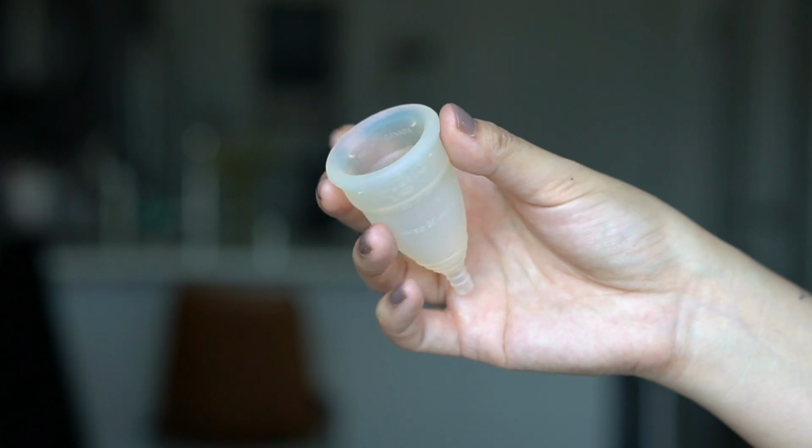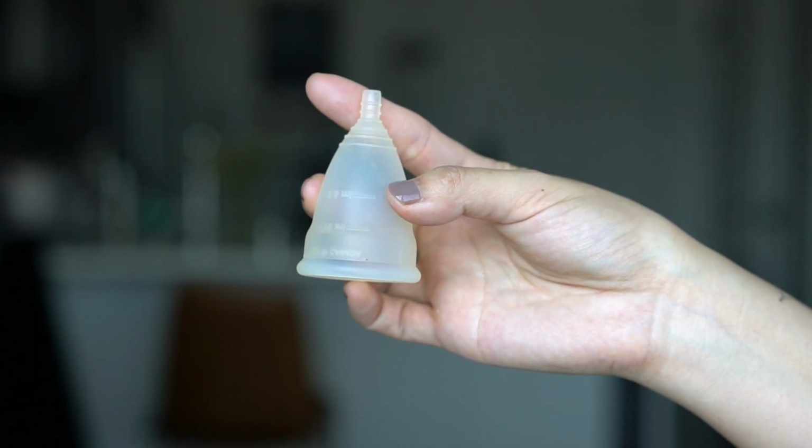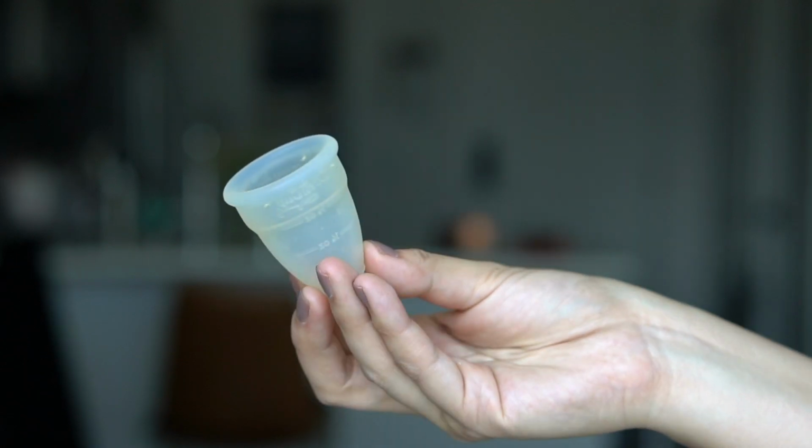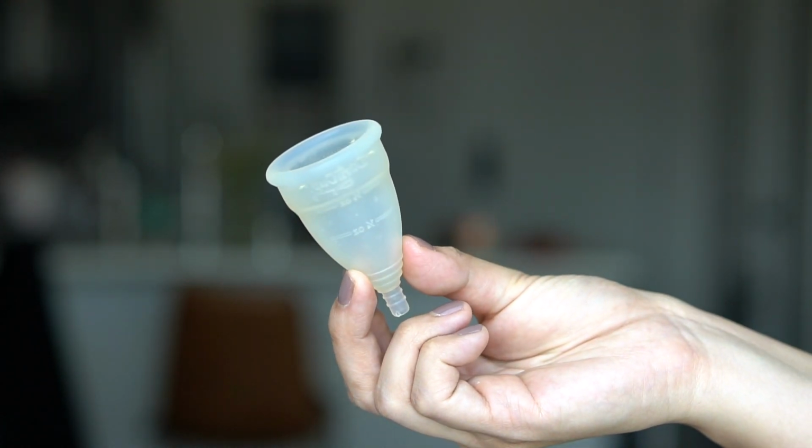I love the Diva cup because, 1, it's eco-friendly. You buy one of these and they last, on the package it says a year, but honestly they last longer than that. It's made out of medical grade silicone. So until the silicone starts to break down, which it hasn't yet in my 3 years of owning this, it isn't going to need to be replaced.